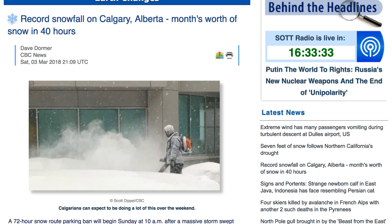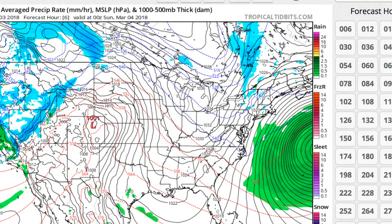So anyway, to look at Tropical Tidbits real fast as well, talk about here in the States again, we're going to be looking at another storm system. Right now it's winter storm Quinn on the West Coast.